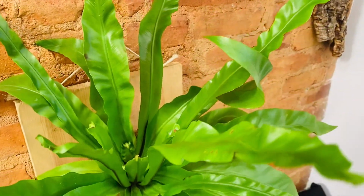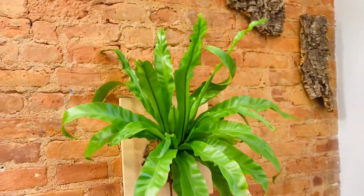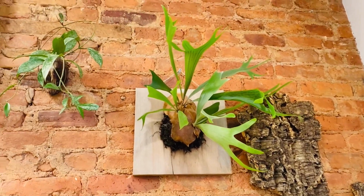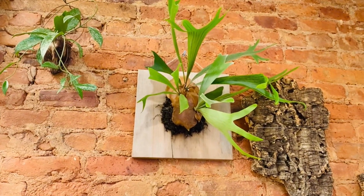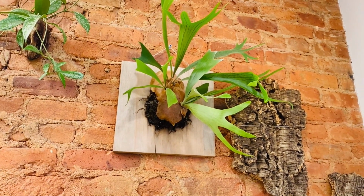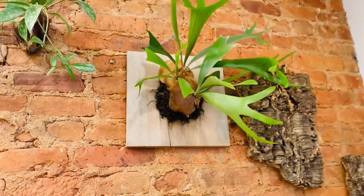I mean, look at the middle of that. It's just going off. I couldn't be more happy. And above her, I have my little staghorn. She's doing cute. She's actually popping off too, so I'm excited to get her outside so we get those big leaf shields and it just takes off this summer. So we're living for her.